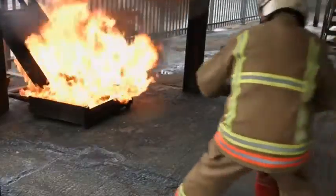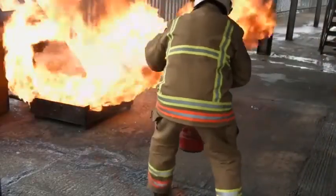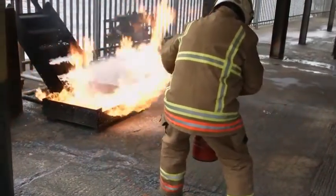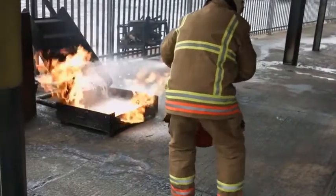By allowing the foam to flow across the surface of the fire, we're creating a blanket of foam across the fuel, stopping the oxygen from getting to the fire and extinguishing the fires through suffocation.